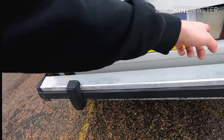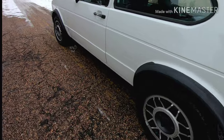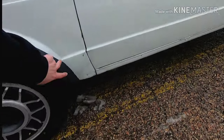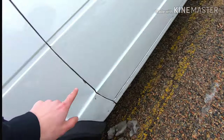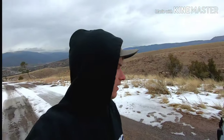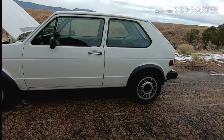I also have new taillights here because those are cracked and kind of destroyed. Just a bunch of small things like that. If you guys know the GTIs, there are the two stripes here, the molding down here, and another molding up here. I'd like to replace all of that because it sets it apart from the normal Rabbit, and it's just kind of boring how it's sitting right now.